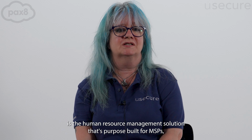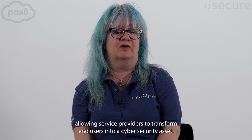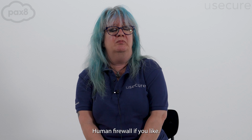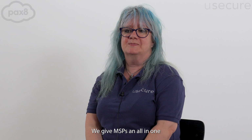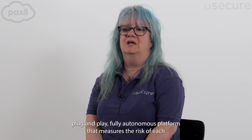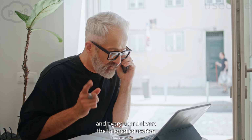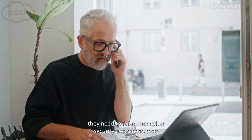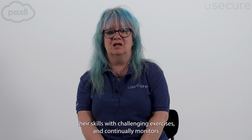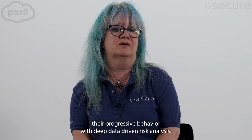Usecure is the human risk management solution that's purpose-built for MSPs, allowing service providers to transform end users into a cybersecurity asset. Human firewall, if you like. We give MSPs an all-in-one, plug-and-play, fully autonomous platform that measures the risk of each and every user, delivers the tailored education they need to raise their cybersecurity awareness, tests their skills with challenging exercises, and continually monitors their progressive behaviour with deep, data-driven risk analysis.